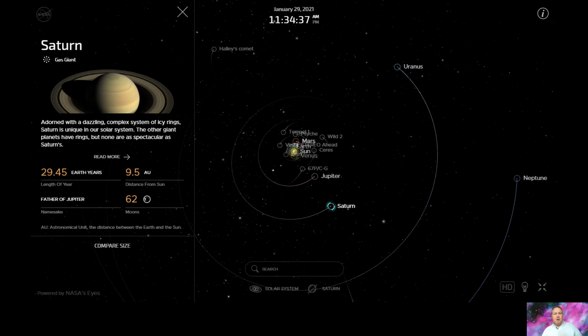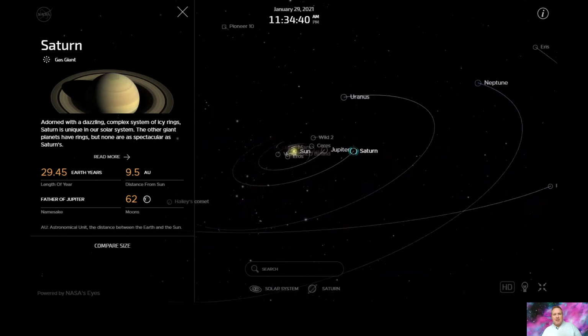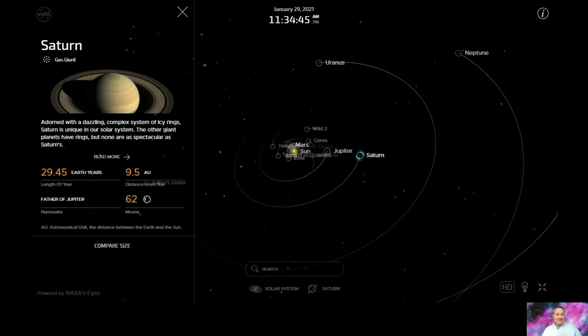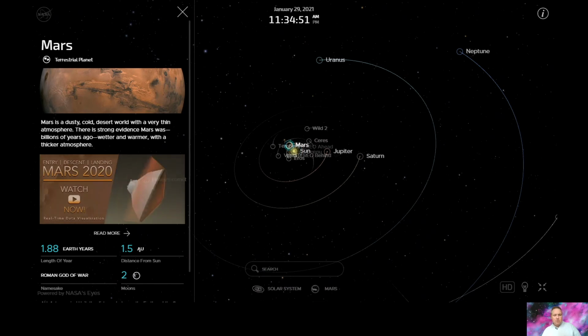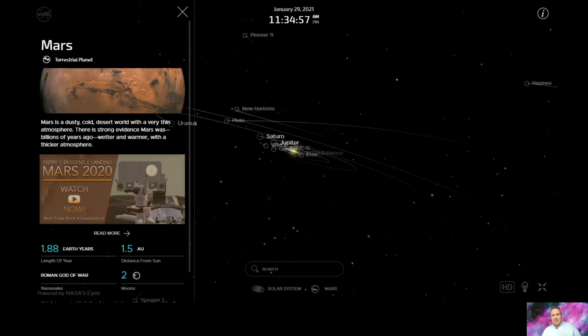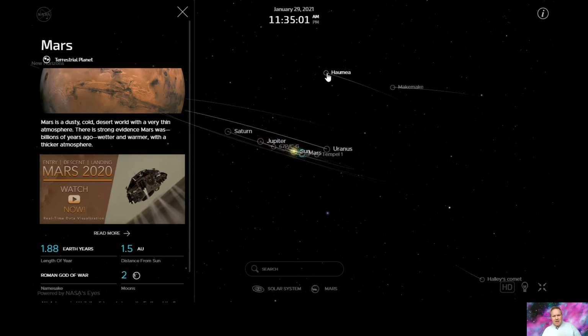Now, the moons are the solid bodies which orbit the other bodies in the solar system. So you could have moons of Saturn. Saturn has over 62 little moons orbiting around it. Mars has 2 small moons orbiting around it. Even some of the dwarf planets have moons orbiting around them.